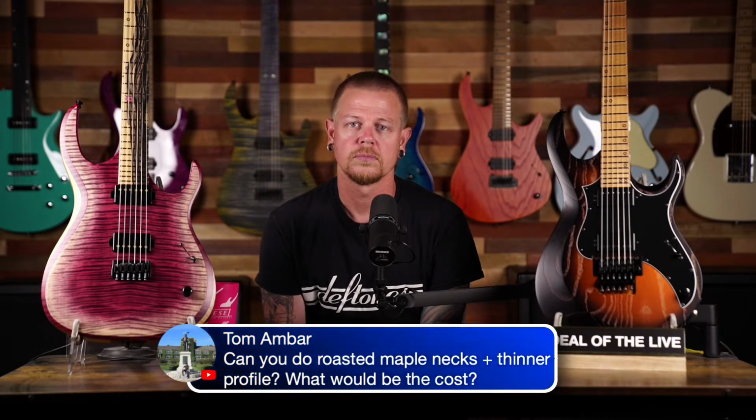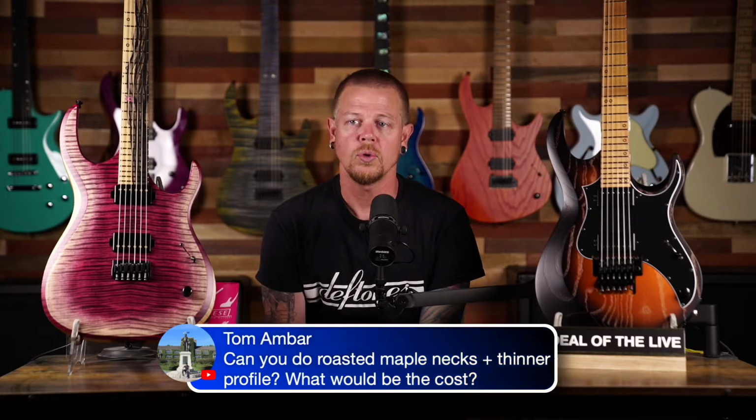Can you do roasted regular maple necks with the thinner neck profile? You can, yes.